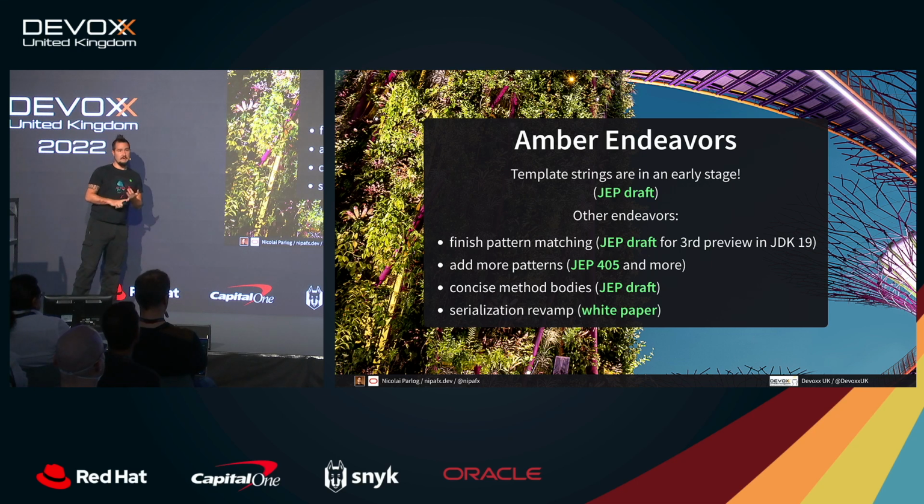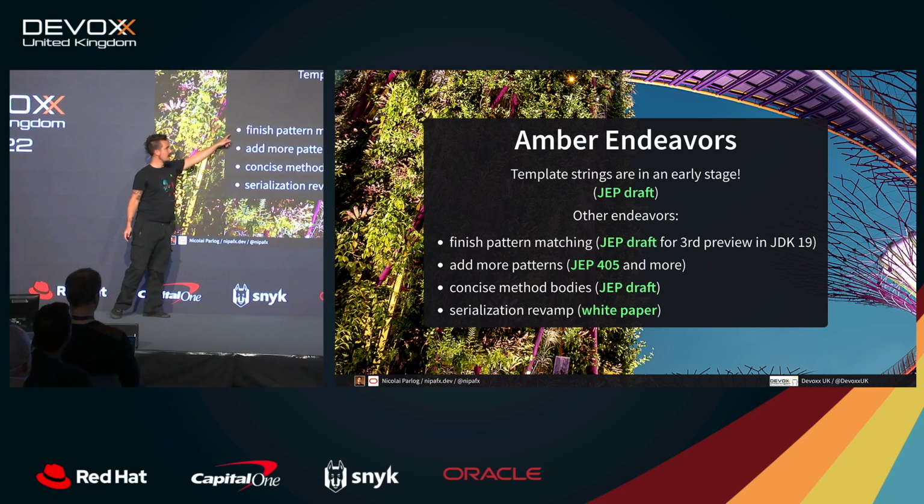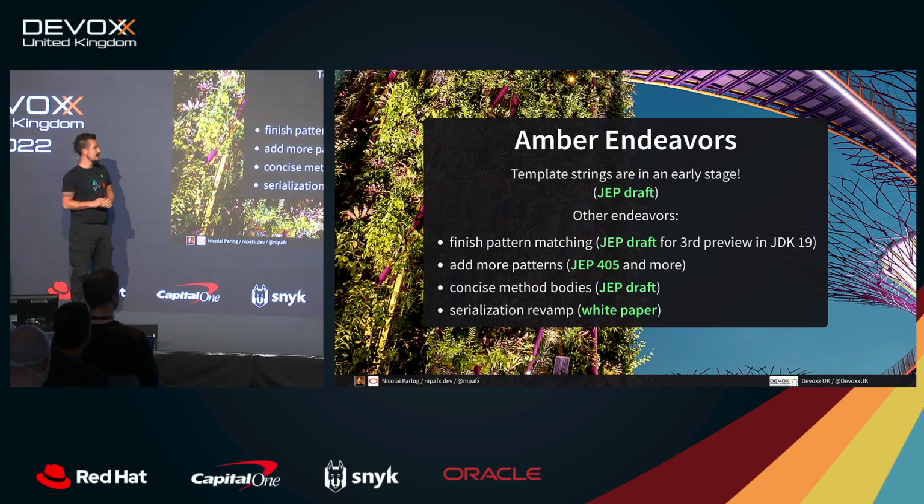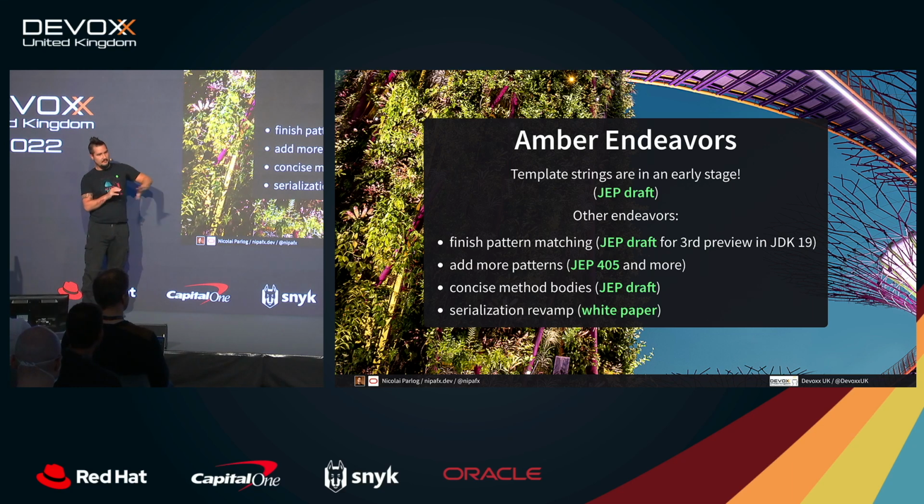So I think what's going to happen next is just finish pattern matching. There's probably, oh yeah, it was a JEP draft, right? I think now it's actually a final JEP. I think I didn't update this. I think it's 427 at this point. Then we're probably going to have more patterns. There's already JEPs for that. And then there are 2 other features that are even further down the road.